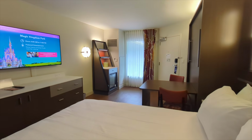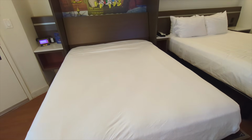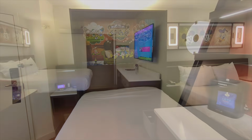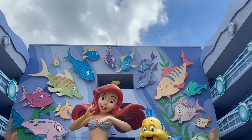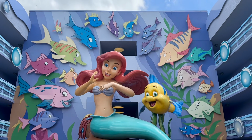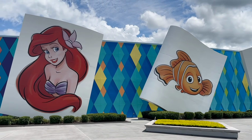Meanwhile, all the other standard value hotel rooms over at the All-Star Resorts and Pop Century have been updated to include new flooring and decor, as well as queen-size table beds for most rooms, which can either fold out to make a bed or fold into the wall to make a table and give your group more space to spread out during the day. Meanwhile, poor Ariel and Flounder have yet to receive the same kind of updates, yet you're still more than likely going to be paying more for a standard room at Art of Animation, simply for that Little Mermaid theming alone. And of course, that Skyliner access.